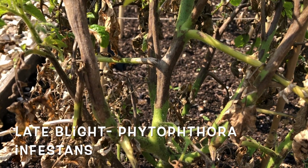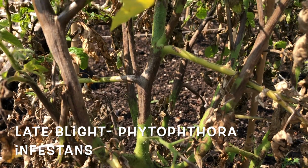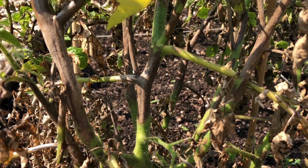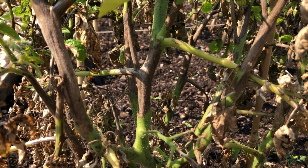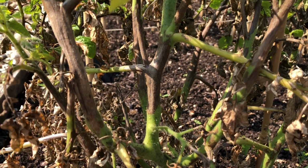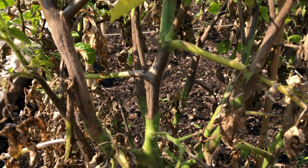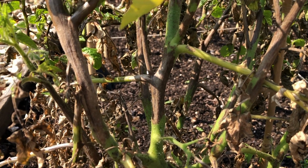Okay, so this is Pauline's plot. It's a very nice plot, but unfortunately, like the rest of us, the tomato plants have succumbed to blight. In this case, late blight, which I won't even embarrass myself by trying to pronounce the Latin. I should put a caption underneath.